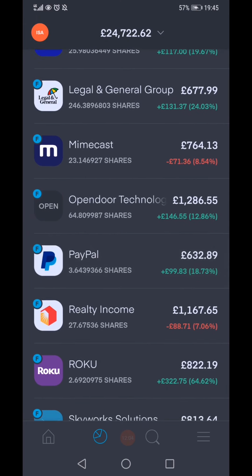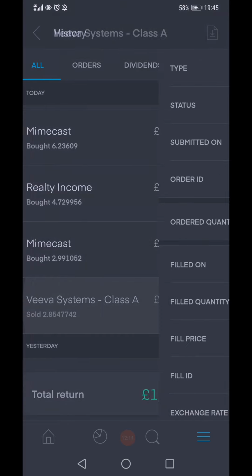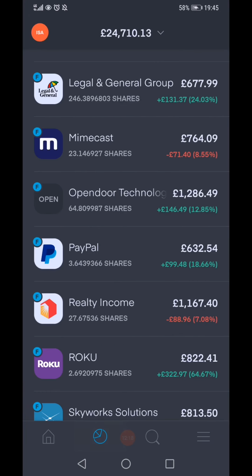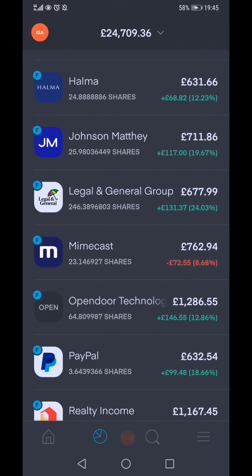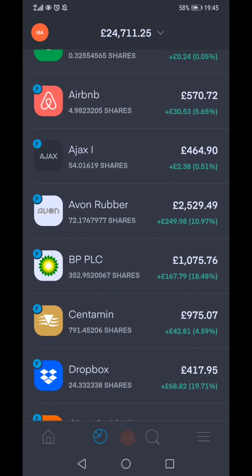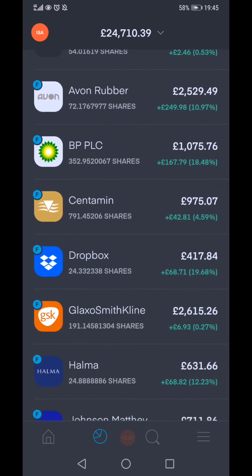When I sold Vivo, I didn't gain a lot from it. It was something I wanted to hold, but I have it somewhere else. I just gained about £16. I have it in a different portfolio, so I'm not too bothered. So I bought a bit more of Royalty, a bit more of Mimecast, and a bit more of Ajax One. So that's the portfolio for today.